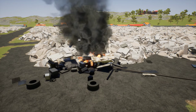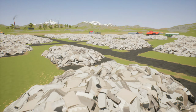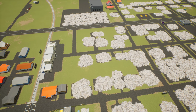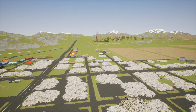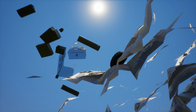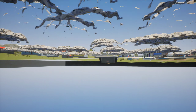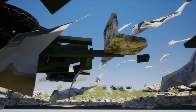It's on fire. It is dead. The Humvee's dead. And I don't even know where the other car is. Oh, it's over here. Yeah, it's gone. It has nothing left. There was literally nothing left of these vehicles.